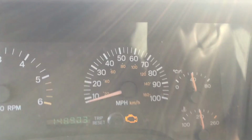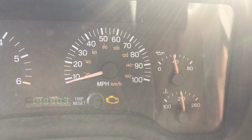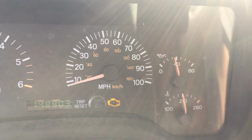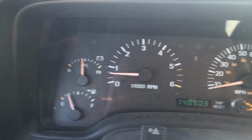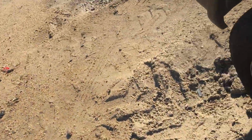I'll park it, but we're in park now, and oil pressure is good still. Temp gauge is 210. They said it doesn't overheat or anything like that. That's really common on these, and that's why we sell a lot of motors out of these. The motor's expensive. The thing in parts is worth more, and that's what I'll end up just doing, is parting this thing if it comes down to it.